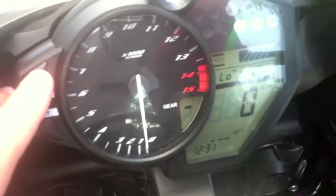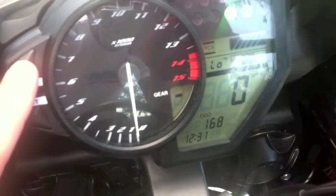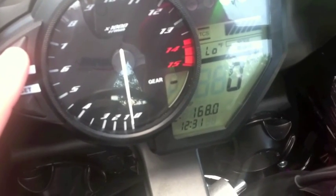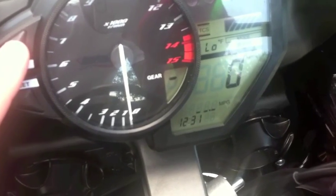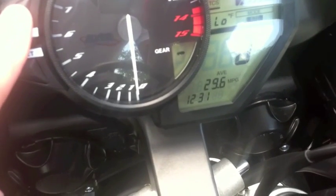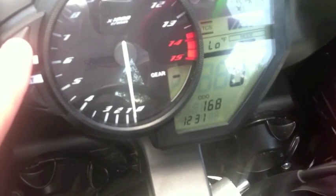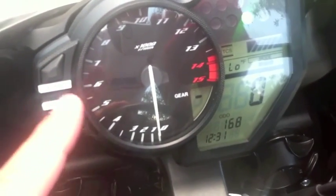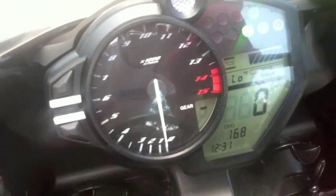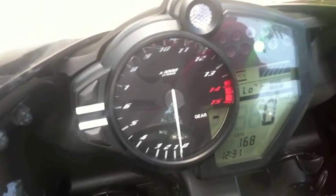Let's see. Your average miles per gallon, your current odometer, I'm only at 168 and I've only had it a couple of days because I want to ride everywhere. And this is what your current miles per gallon is running. So I'm averaging 29.6. I was riding a little hard, even though I'm still in the break-in period. Break-in period for this, it tells you in the manual, don't pass, I think, 6,900 RPM for the first 500 or 600 miles, and then up to 1,000, don't pass like 8,900 RPM or something to that effect.